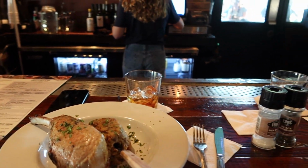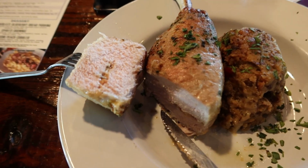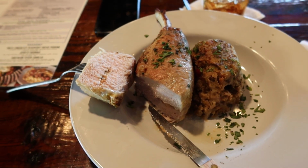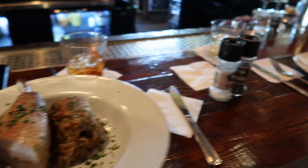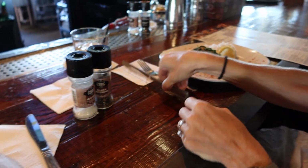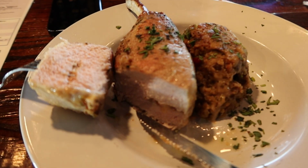All right, time to dig in. I've cut into my pork chop, and there's some Gouda and bacon there. But that is the thickest pork chop I have ever seen. Look how thick that is. Crazy. I mean, look at my finger. That is so crazy thick. You haven't even tried yours. You just cut it. Anyway, wow. I'm looking forward to this because I do love me a good pork chop.